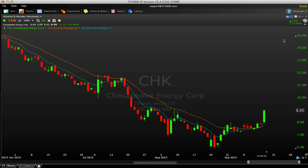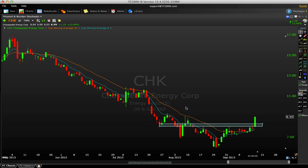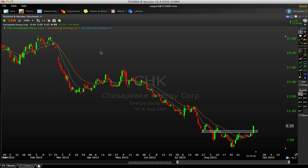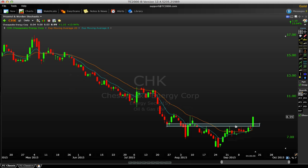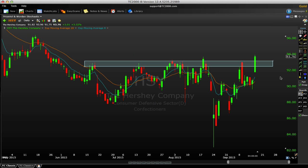CHK, energy name, this one of course has been beaten up quite a bit, as a lot of these names have been. A lot of these names are on my scan today, but I just decided to take a few of these that looked interesting. CHK, you can see it's taking out this area here, 13%. Of course, it's a big move, but it's been beaten up quite a bit. So definitely has room to run here. So look for some continuation on the upside there.